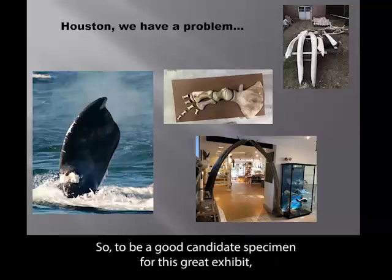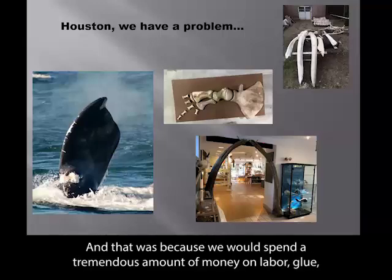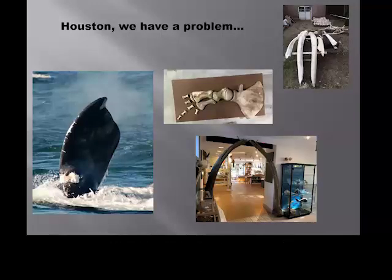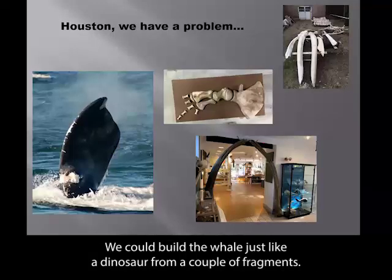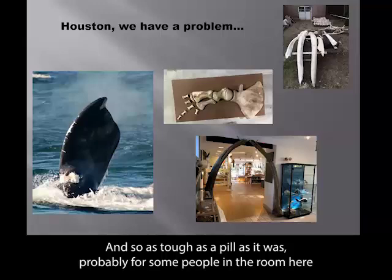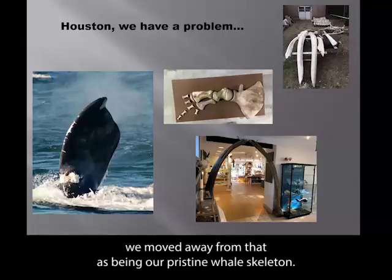Too much, I thought, to be a good candidate specimen for this great exhibit that I talked with Bernard and others about at the museum. That was because we would spend a tremendous amount of money on labor, glue, paint, and putty, making the whale. Whatever you've ever heard the saying, paint and putty make what the carpentry isn't. And the same could be said, we could build the whale just like a dinosaur from a couple of fragments, but that wouldn't be the authentic display that we wanted to show. And so as tough a pill as it was, probably for some people in the room here to swallow, upon my best advice, we moved away from that as being our pristine whale skeleton.